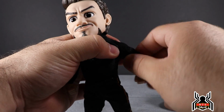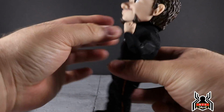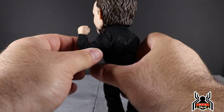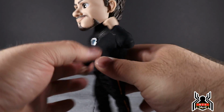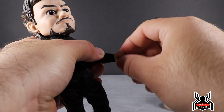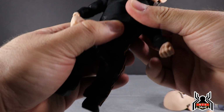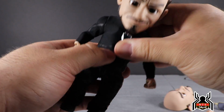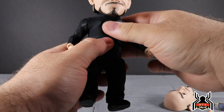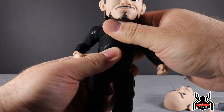There is a swivel at the upper bicep as well. You get a double jointed elbow, which gives you a little bit more than 90 degrees, as you can see there. So that's good. The wrists are on a ball peg, so you can move them around in all kinds of crazy directions, which is good. We have an ab crunch, so we can crunch forward that much, which isn't a whole lot, but he's not going to be getting into any kind of flight poses or anything like that.